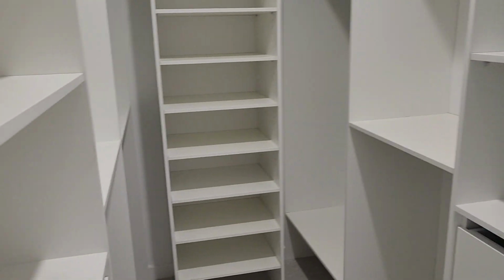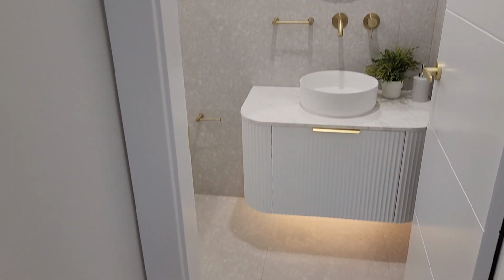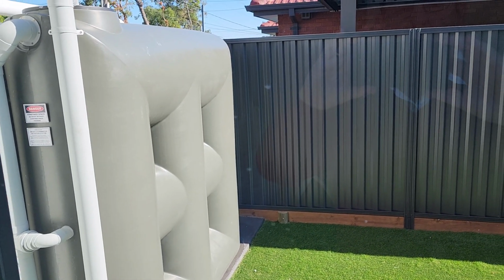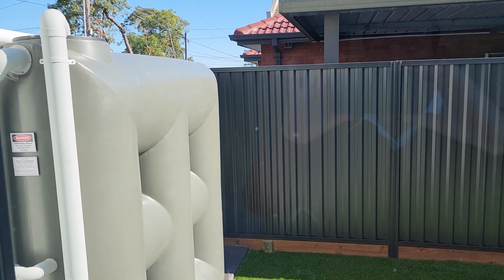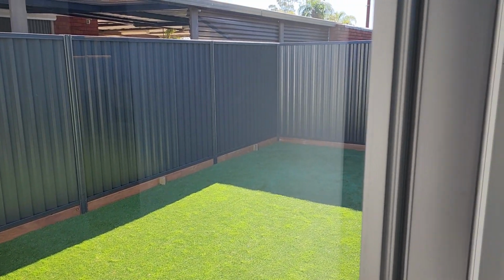So this is actually really nice, either as a master bedroom or as a guest bedroom, teenager retreat with a full shower. You can see everything is new and everything is really tastefully decorated. Opening up to the back area, water tank and a little back area, synthetic grass.